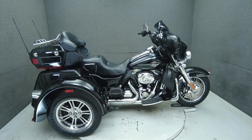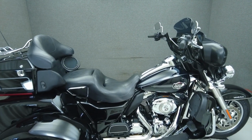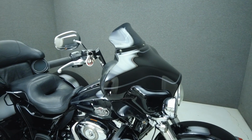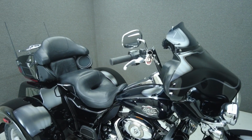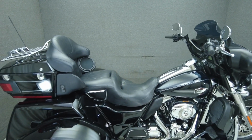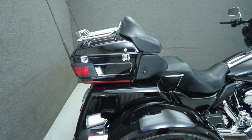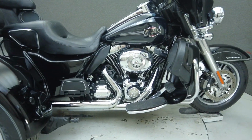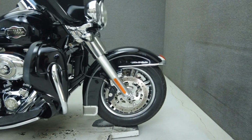This 2012 Harley-Davidson Tri Glide Ultra Classic with 27,951 miles passes New Hampshire State inspection and runs well. It comes equipped with a multifunction 4-speaker audio system, cruise control, CB radio, intercom, and reverse. It's been upgraded with tall handlebars, short antennas, fuel cap, windshield, LED headlight and LED passing lamps, LED front turn signals, and steel braided lines and cables.